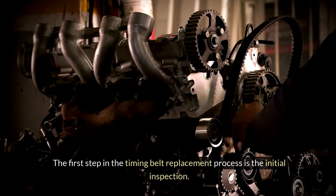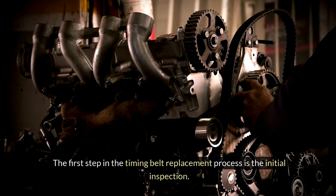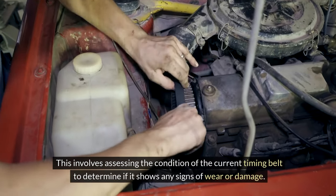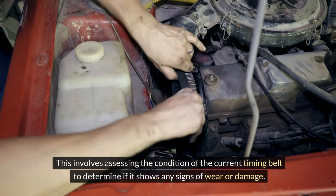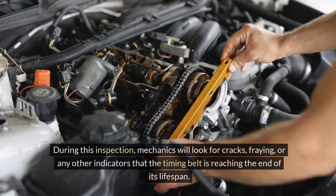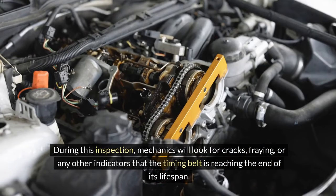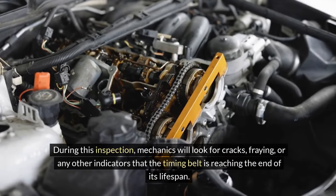Initial inspection. The first step in the timing belt replacement process is the initial inspection. This involves assessing the condition of the current timing belt to determine if it shows any signs of wear or damage. During this inspection, mechanics will look for cracks, fraying, or any other indicators that the timing belt is reaching the end of its lifespan.